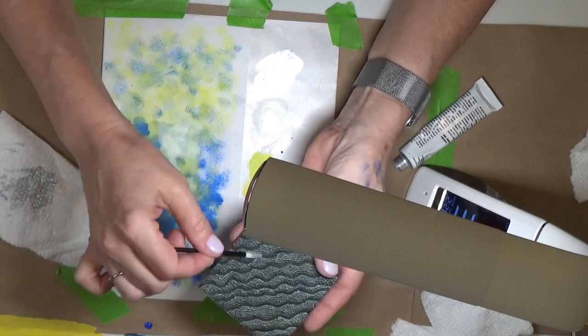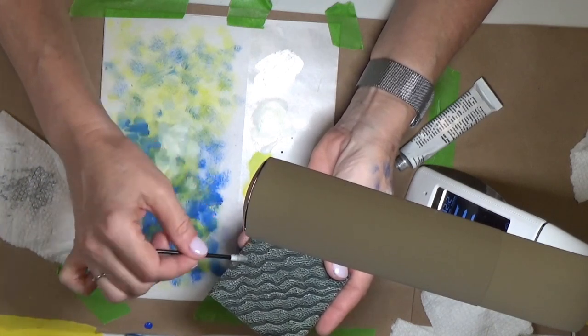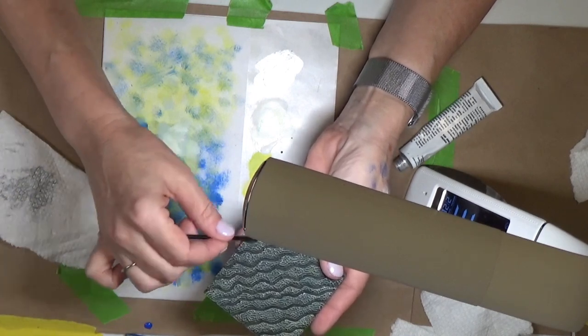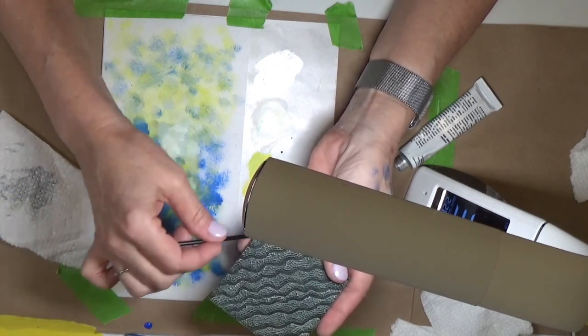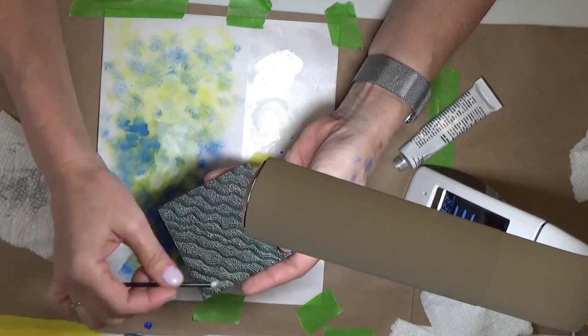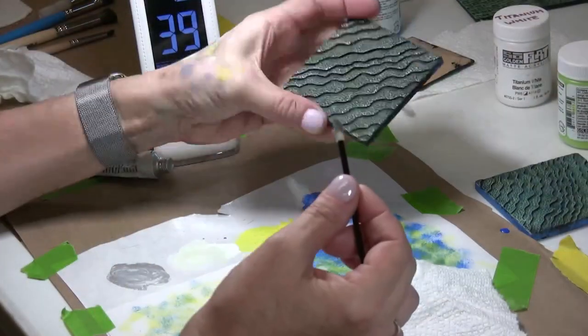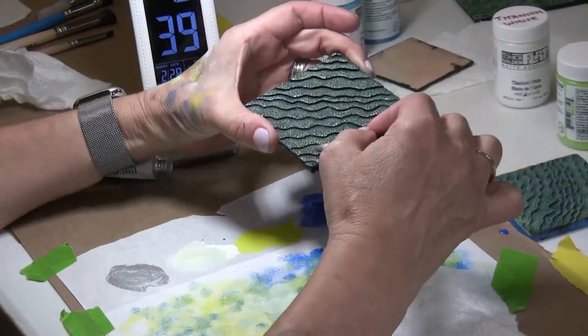Just trying to add a little sparkle and highlight. By not being as careful as I should be, I'm getting a few glitches. But that's where I might go get a toothpick and pluck them out. It's different than the gold with the silver.